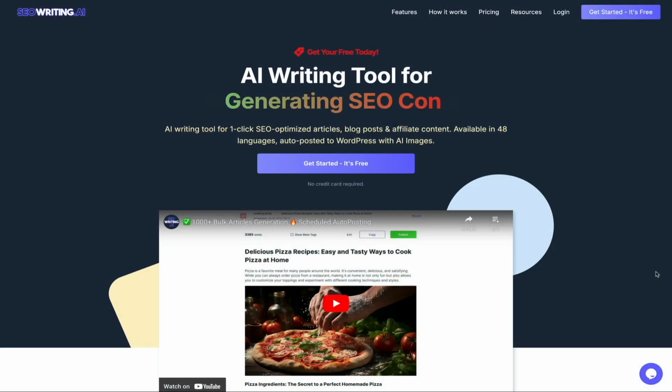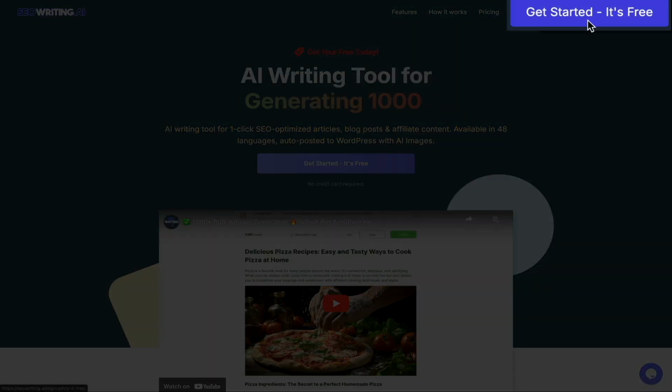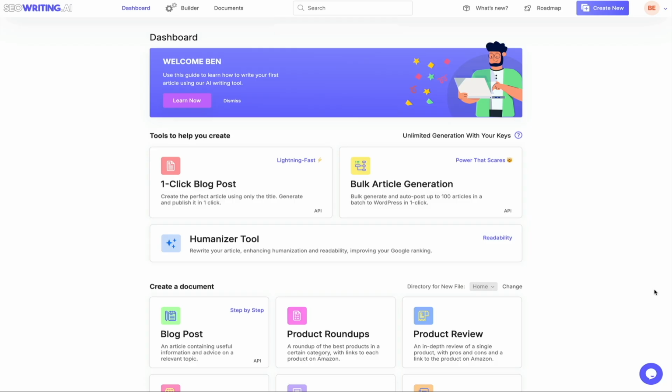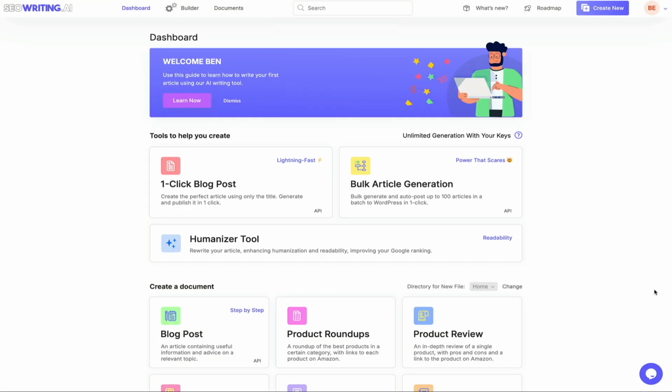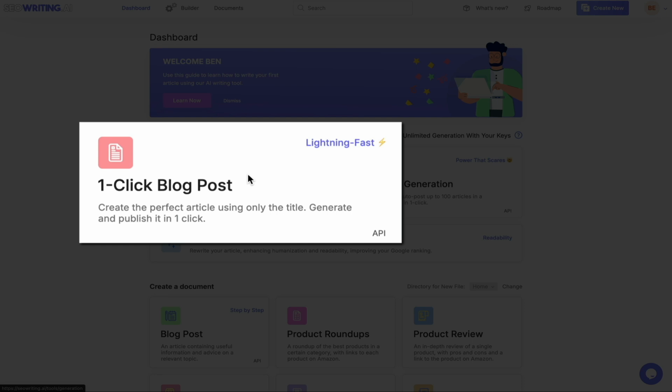So getting started is as simple as signing up for a free account at SEOWriting.AI. And I'll link to their homepage in the video description below, but here you can create an account with an email address, or you could sign in with your Google account. But either way, once you've signed in, it'll take you to your dashboard where you'll have access to all of the resources and tools SEOWriting.AI has to offer. One of them being the one-click blog post feature. So let's go ahead and click on it to access it within the dashboard.